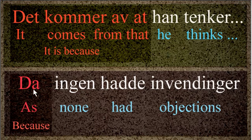And down here, da can mean when, then. And it could also mean as. And in this case, as can mean because. And in this sentence, it really means because none had objections, or as none had objections. But if you didn't know this, you may think it meant when none had objections, or then none had objections. It's almost better just to not understand any of the sentence than it is to misunderstand it because you don't know how these words work.